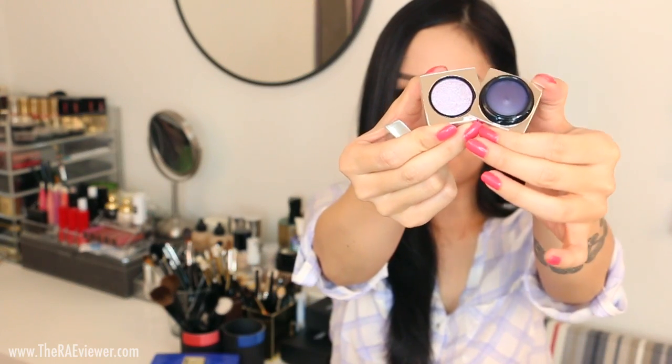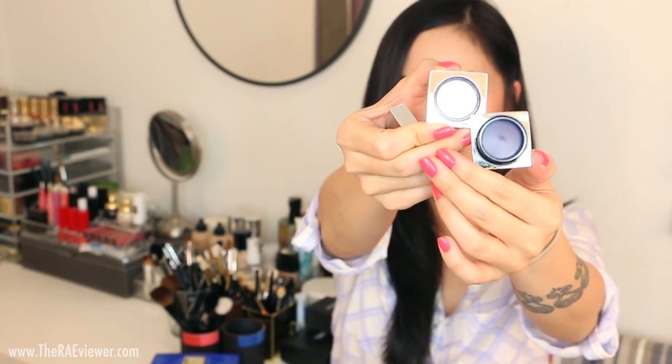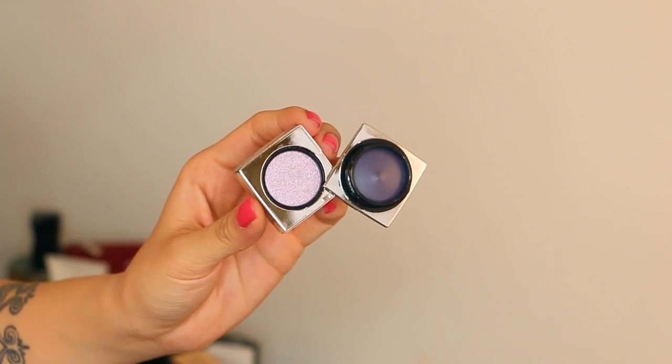And you can use it as an eyeliner if you'd like. And when you twist the bottom of the base, there is a sparkly lavender eyeshadow underneath. So I just thought that this was a really ingenious product. It's a great way to layer a monochromatic eye, so I had to have one of these.